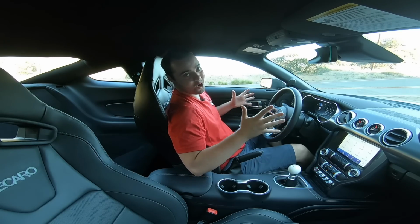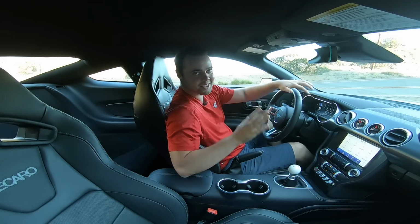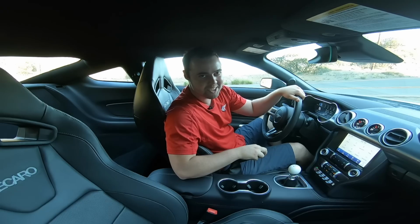Considering the Mustang Mach 1 is all about the driving experience, let's take this for a drive and see what it's like out on the road.